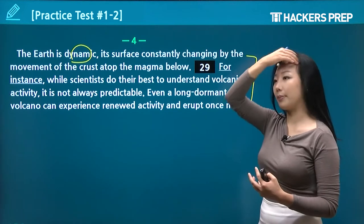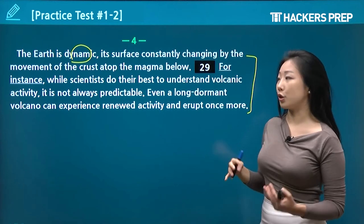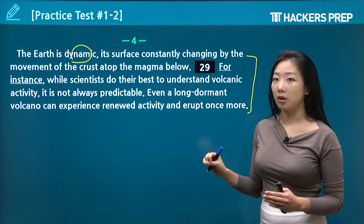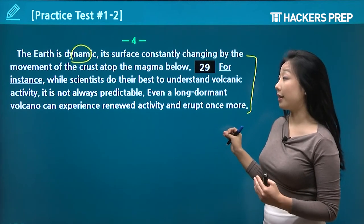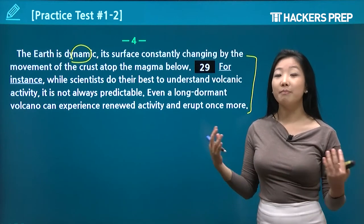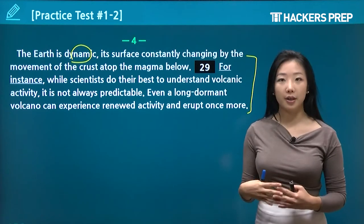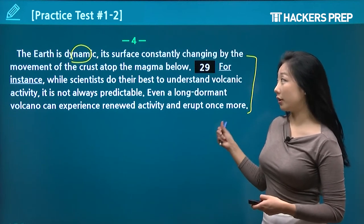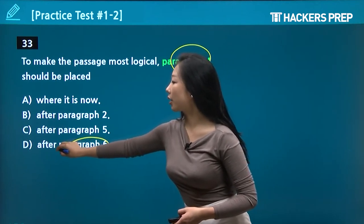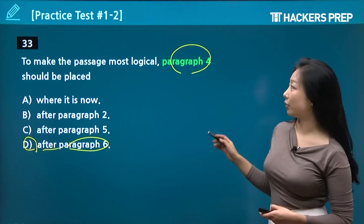We're comparing these types of various volcanoes, but then this one isn't comparing anything or giving us a new volcano. It's just wrapping up in conclusion and saying, because the Earth is always changing, scientists try hard, but they can't always figure out things because events are unpredictable, and even a long dormant volcano could experience renewed activity. So that sounds like a good conclusion paragraph to me. So our last paragraph was paragraph 6, so it should come after paragraph 6 in order to be the very last final paragraph of this passage, concluding paragraph. Okay?